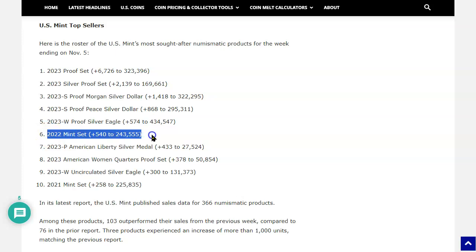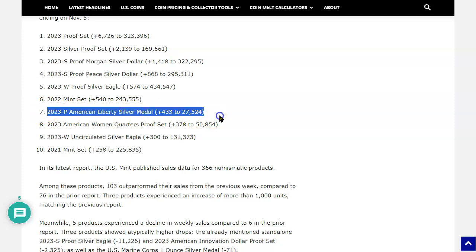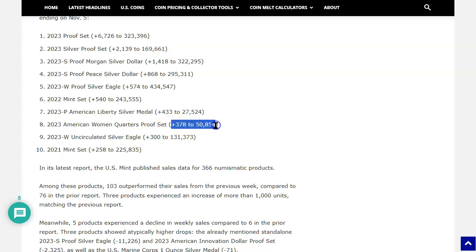Then we have the 2022 U.S. Mint uncirculated set, sold 540, and that has 243,000. And I do believe it's going to be about 250, so we're really close to the bottom of the barrel on that particular product. Now, the number 7, I think this was really cool. That's the number 7 spot, is the 2023 Philadelphia minted American Liberty Silver Medal, and that actually had a pretty nice pop. The gold coin actually didn't have as robust sales, even though they were kind of in parity for a while. The number 8 spot is the 2023 American Women Quarters Proof Set, and I think the mintage limit is about 70 to 80,000. The Mint went gonzo with that this year.